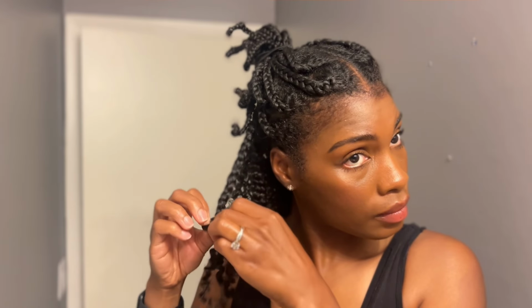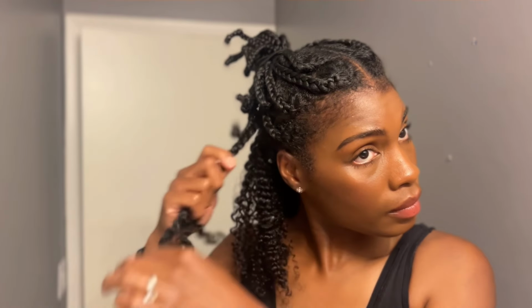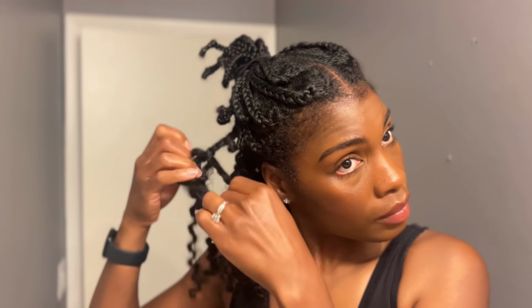Overall, I will give this braid out a 7 out of 10. It's not perfect, but it's not bad either. The shape is cute. I've got some nice definition and it feels super soft and lightweight. I definitely feel like I'm getting the hang of it the more I do it. So I'll keep practicing and trying different section sizes and placement to see what works best for my hair.